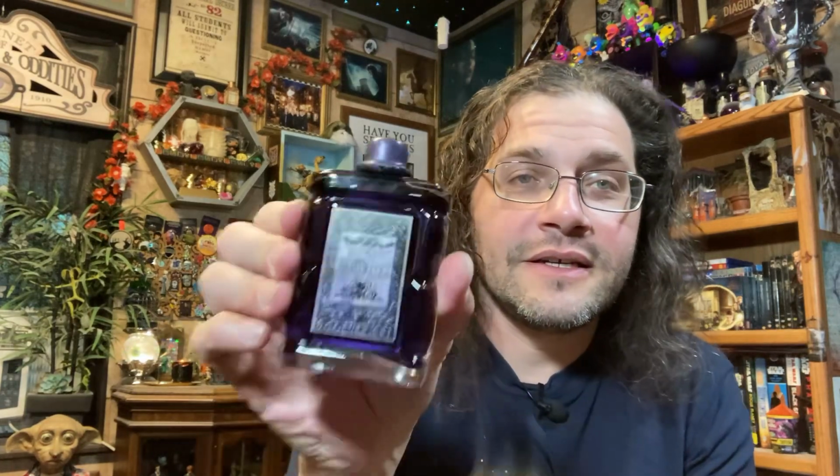But so that's going to be the end of this box. Some very cool items. This potion bottle is probably one of, if not my favorite, that I have received in all of these boxes. And then the second potion bottle, both of these are home runs. I feel like the potion bottles are specifically designed for me. Every time I get one, it's always a home run.